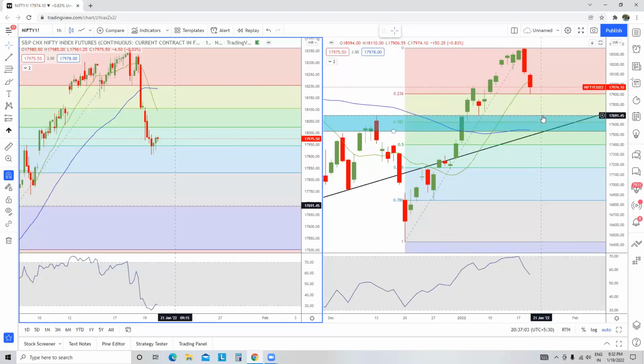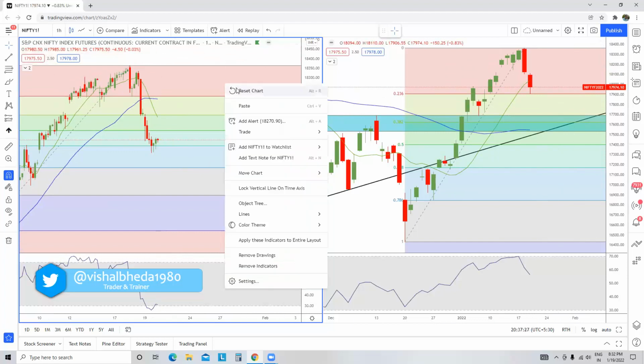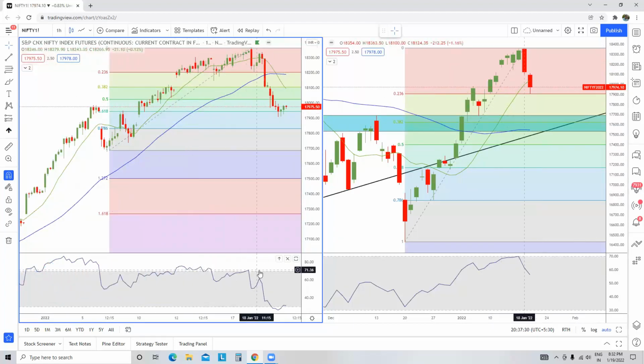In an overall uptrend, we need to understand these 300 to 500 points corrections don't matter much, because any index, any stock cannot close in the green territory every day. Considering the nature of the rally we saw in the last few days, the index was a little bit overstretched. Even if you see the RSI of the hourly chart, you can see multiple negative divergences. So this was about to happen. Either it could have happened later or earlier, but it was due to happen and it did happen. I'm happy for that, because we need some sort of consolidation.